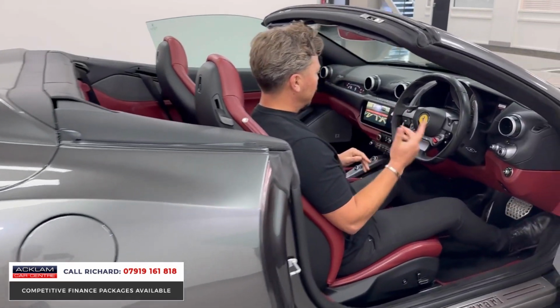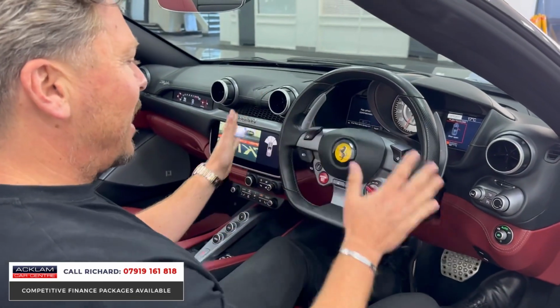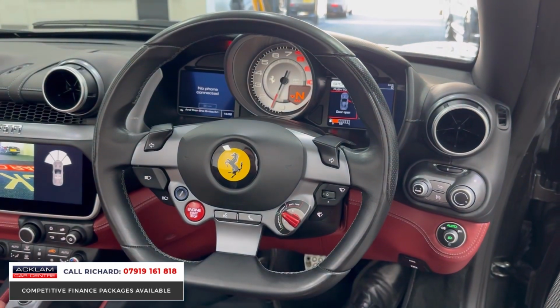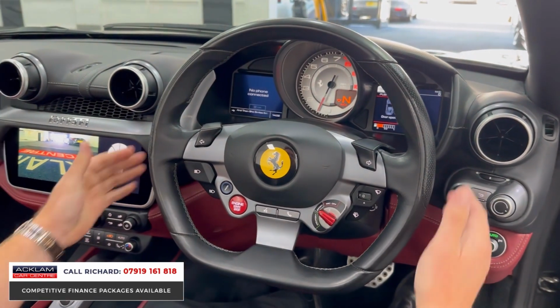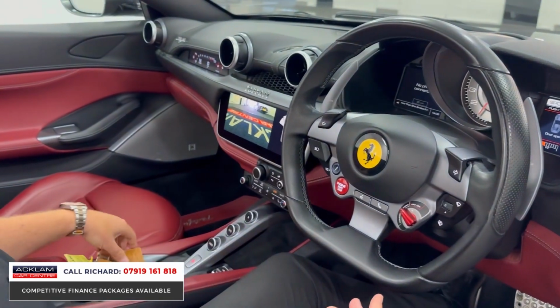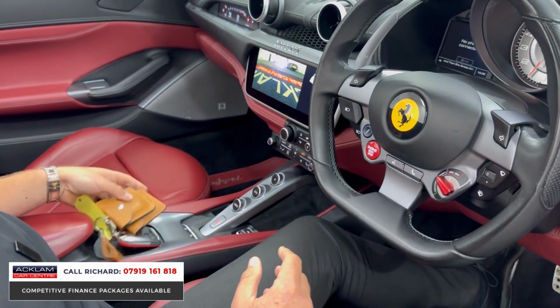Fabulous stuff. Sports exhaust to this. Navigation, Apple CarPlay. Like I say, everything is in wonderful order. Switchable drive modes off the steering wheel. Reverse gear, auto gear, and obviously you drive this car through the paddles. It's just wonderful. 2 keys, Ferrari trackers in place as well.